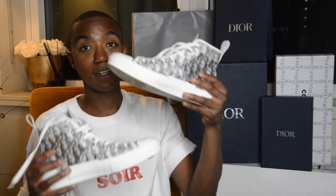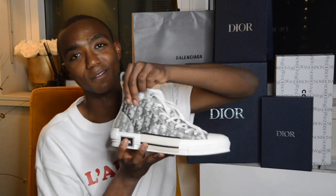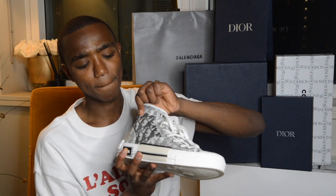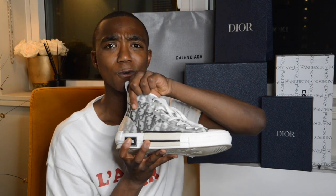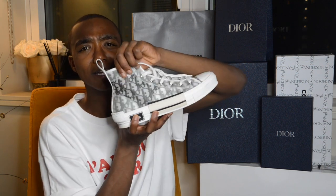So my second shoe pickup is the Dior. On the whole trendy, hype sneakers, I had to go and grab myself a pair of the Oblique Runners. For a while, I wasn't going to get these because I'd heard that they're pretty delicate, and actually, if you feel it, I know you guys can't through the screen, but I'll try and describe it as best I can. It's like a raincoat, mesh material. It's really interesting. It looks like it would just be cloth, but it's not.